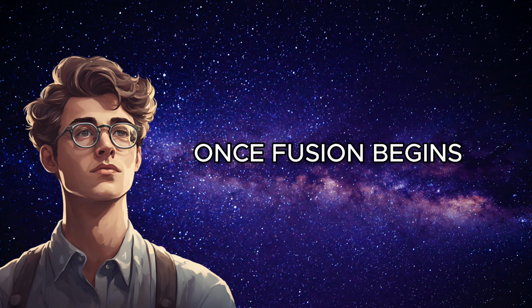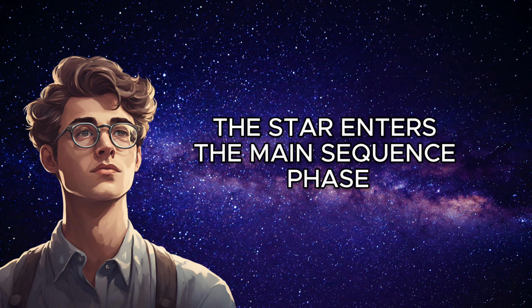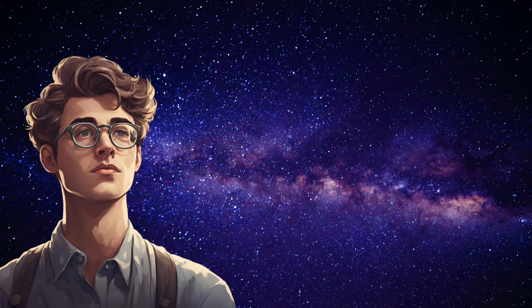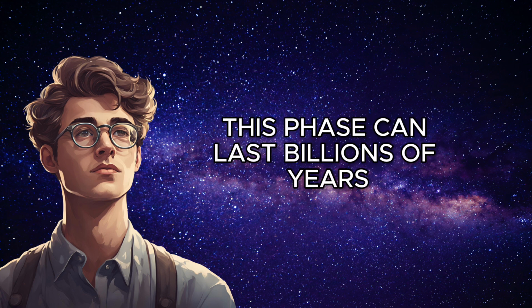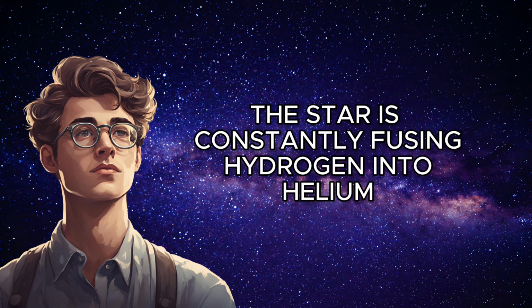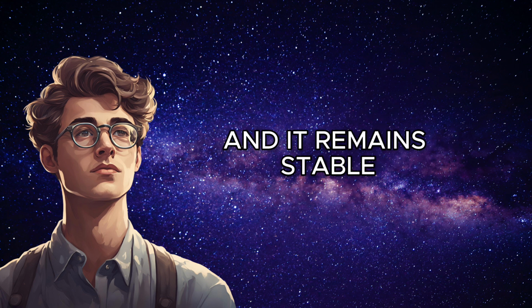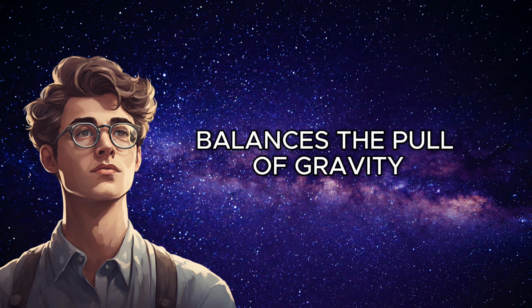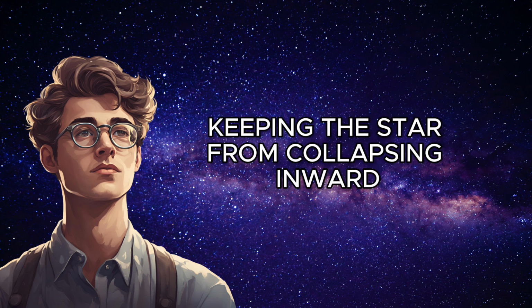Once fusion begins, the star enters the main sequence phase, which is the longest phase in its life cycle. This phase can last billions of years. During the main sequence, the star is constantly fusing hydrogen into helium, and it remains stable. The pressure from the fusion reaction balances the pull of gravity, keeping the star from collapsing inward.